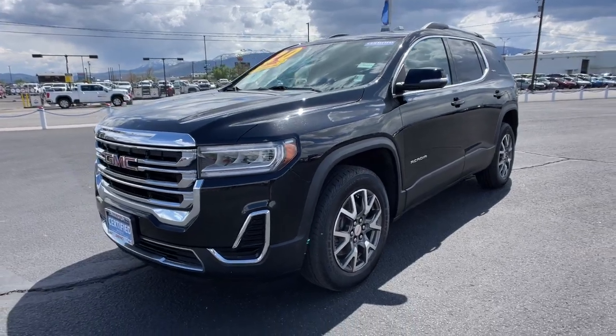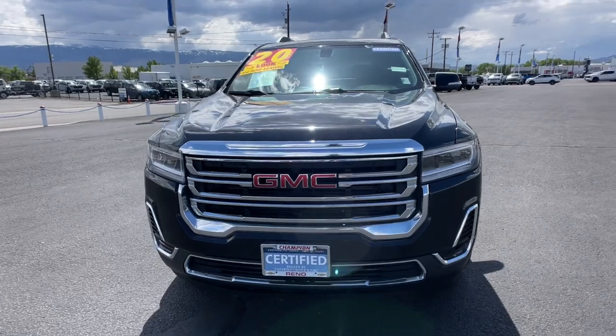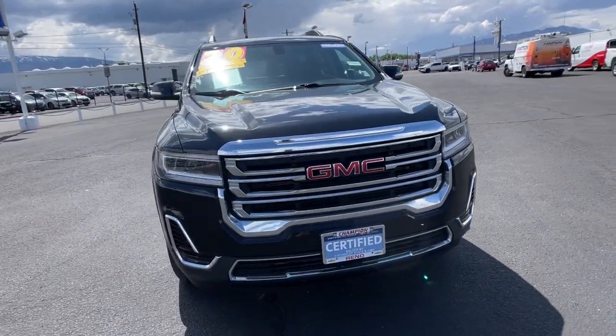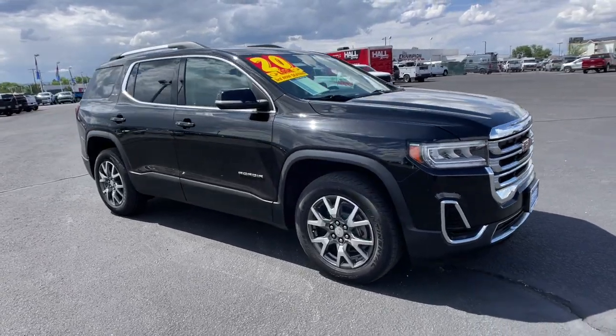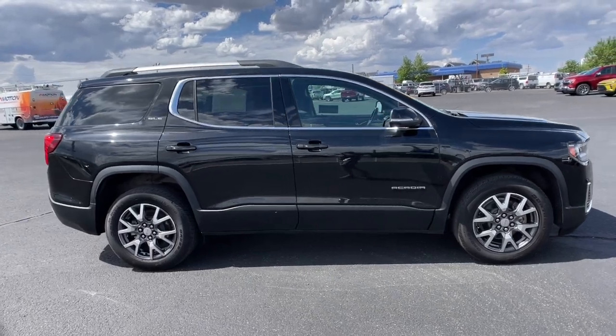Go home happy with the 2020 GMC Acadia. With less than 40,000 miles on the odometer, this vehicle provides excellent value. Here's a versatile Acadia that offers a roomy, attractive interior, flexible seating, intuitive infotainment, impressive safety features, and robust performance. It's perfect for your family's needs.